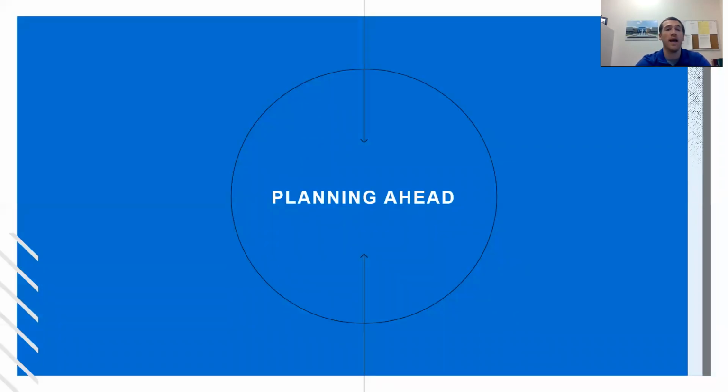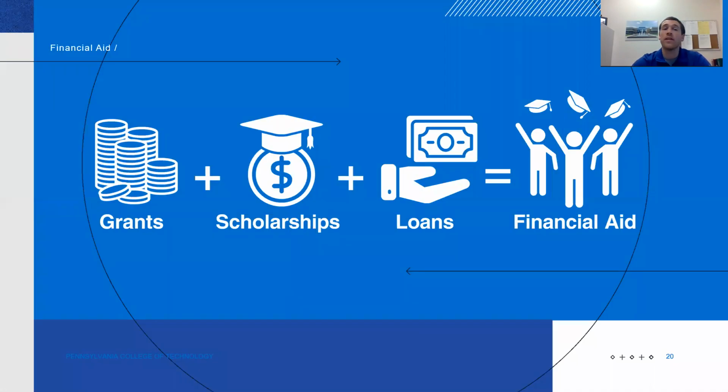So when you're planning ahead, one of the things that you want to make sure that you ask about and try to figure out is the financial aspects of college. We'll try and look at it a little bit here. We take grants, we take scholarships, and we take loans. So 9 out of every 10 students that we have here on campus has received some type of financial aid, whether it be any of these 3 opportunities.